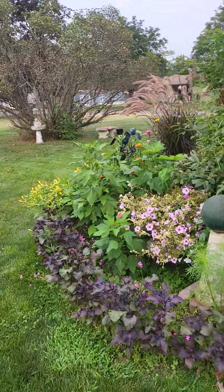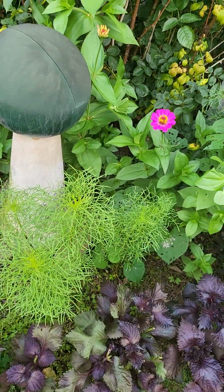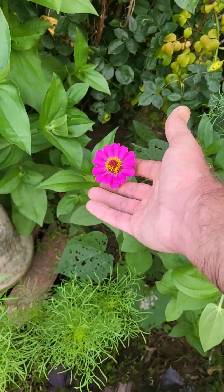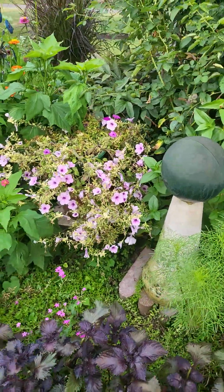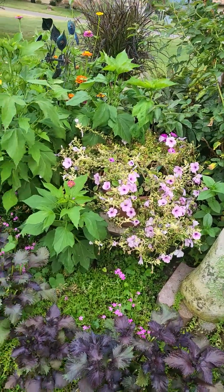Then I'll show you what's blooming over here. My cosmos I started from seed, and they're just starting to bloom back here, you can see. And zinnias, oh my gosh, you can't not love zinnias. My petunia looks kind of crummy right now, so I'll take that out and put something else in there later.